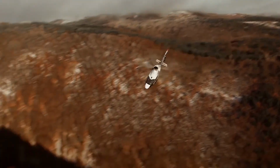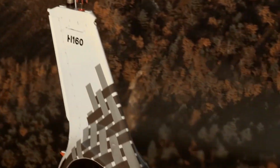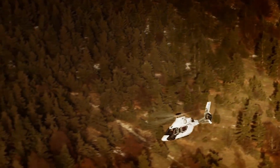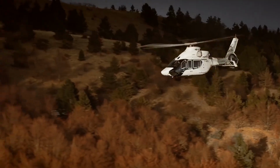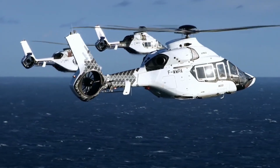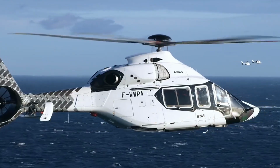This is Airbus. This is the H160. Embrace the future of flight with a machine that stands as a pillar of innovation and reliability. Welcome to a new era of rotorcraft excellence, where every mission is a journey, every flight is a promise, and every horizon is just the beginning.